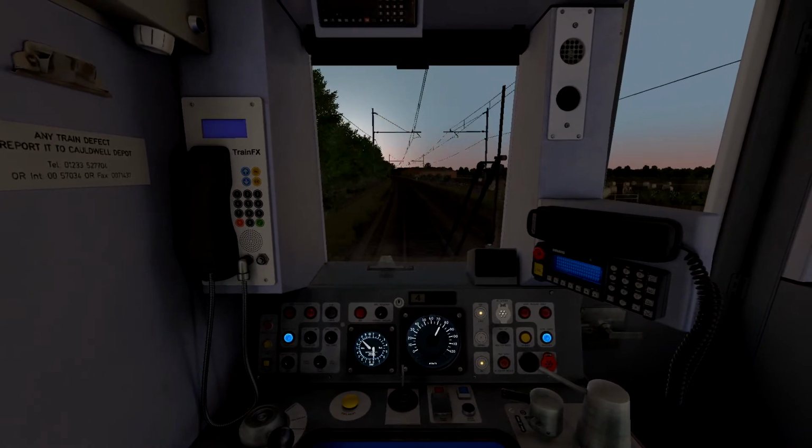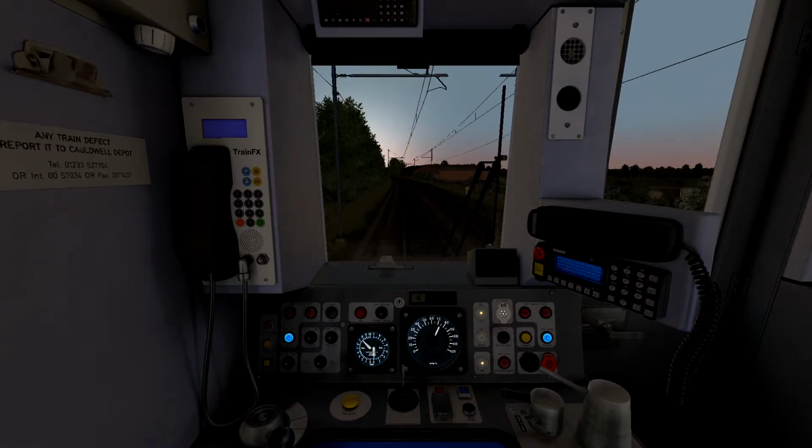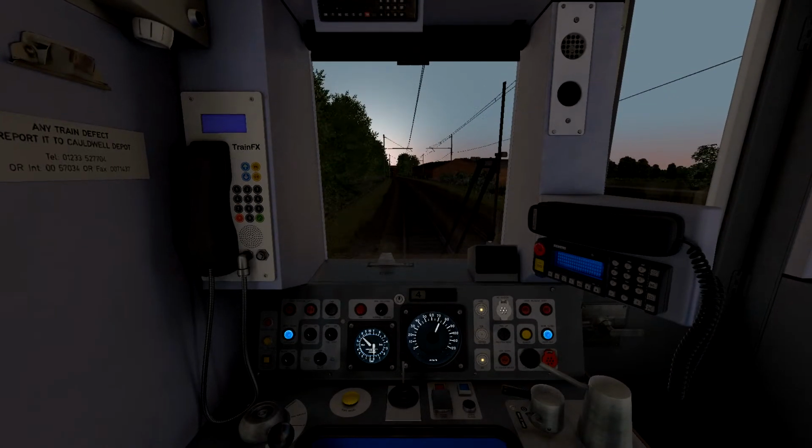Yeah, this route is a very nice line. Very scenic and detailed. And northern.